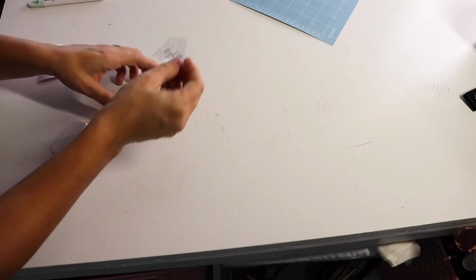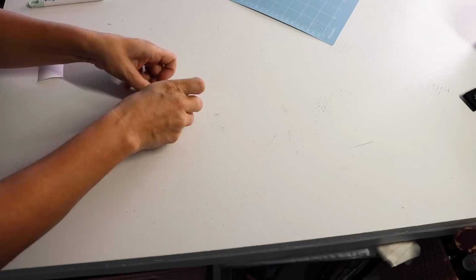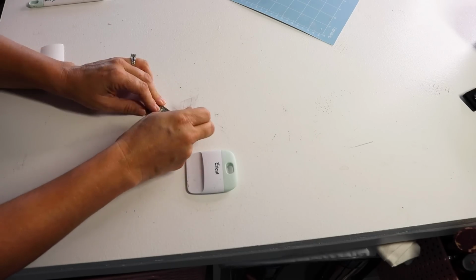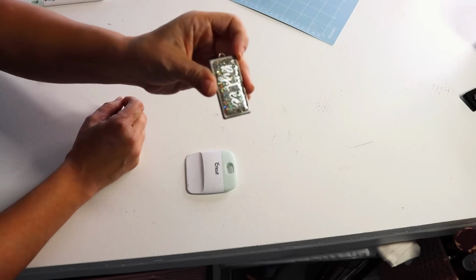And then we center it up. I ended up going with the rectangular one. You center that up on that and rub it into place, peel back, and you have a really cute necklace.